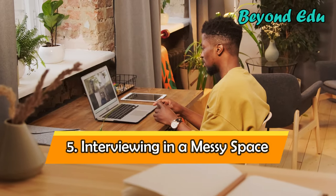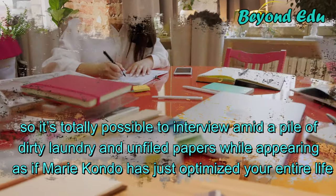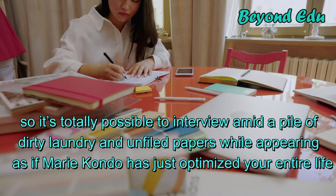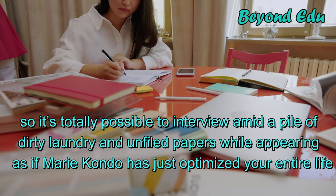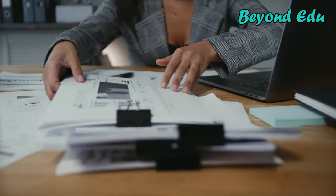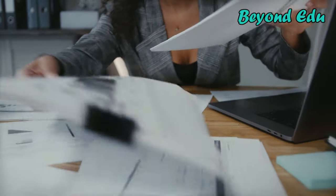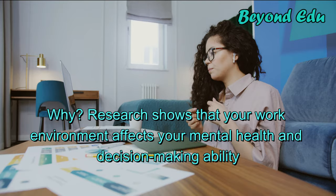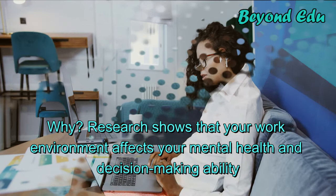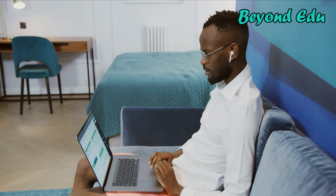Zoom allows you to choose a default background image or upload your own photo, so it's totally possible to interview amid a pile of dirty laundry and unfiled papers while appearing as if Marie Kondo has just optimized your entire life. However, even if you decide to go with a digital background, it's still a good idea to tidy up before your job interview. Why? Research shows that your work environment affects your mental health and decision-making ability. In short, a serene workspace promotes peace of mind.